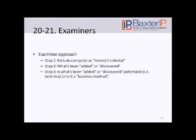So what has the examiner done? The examiner has excluded the computer as being merely incidental, so he's sliced your claim up like a fruit salad, taken out the computer, and looks at what is left, or what has been added or discovered, and is what's been added or discovered patentable, or is it technical? So for example, is it technical or is it a business method? Now, again, this is important because this is almost exactly what happened in Canada, in the one-click case.